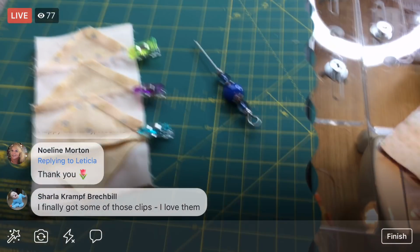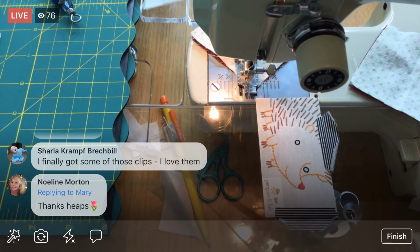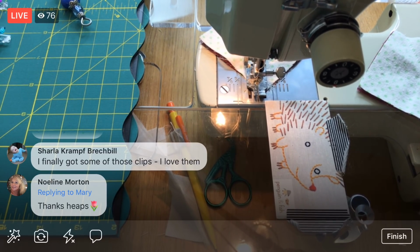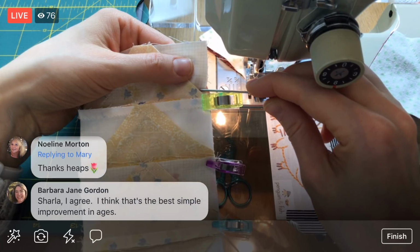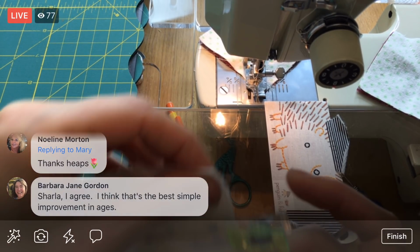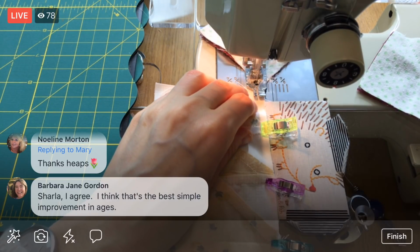Oh, Charlotte, you finally got some of these clips, these Wonder clips, and you love them. Yeah, they are such a good alternative to pins. The nice thing is that they just clamp down, and they're really strong too. Whereas with pins, you're kind of pushing the fabric as you put a pin in, and that can sometimes move the fabric a little bit, which we don't want.